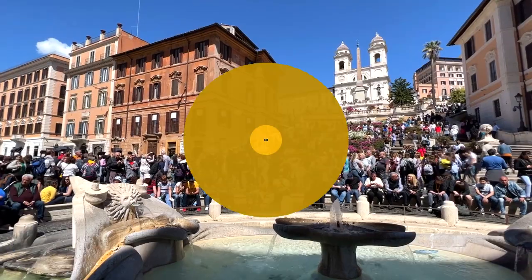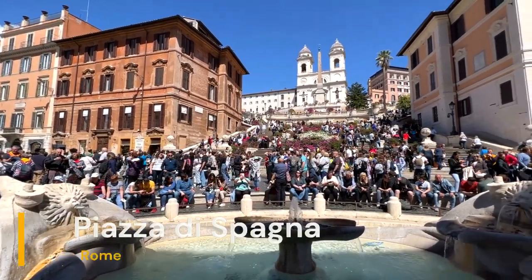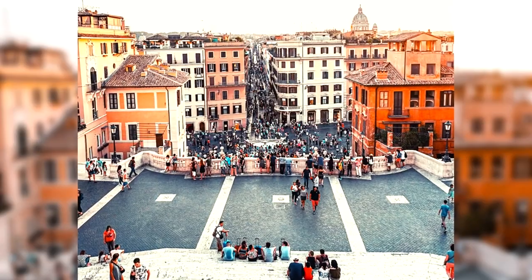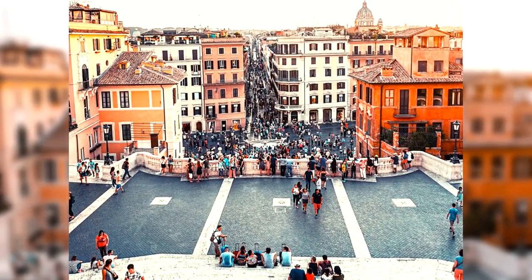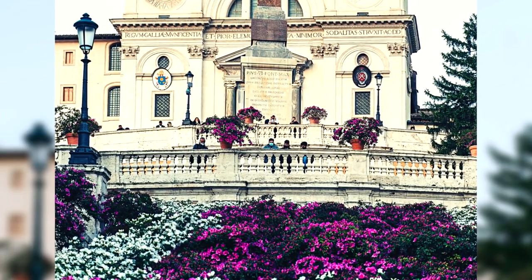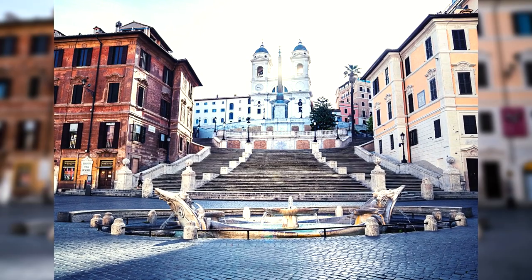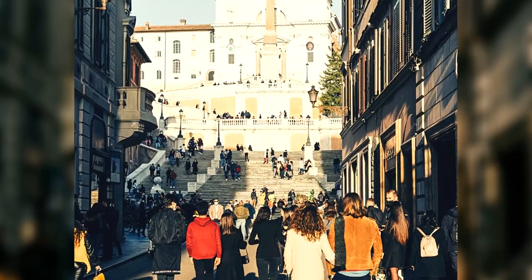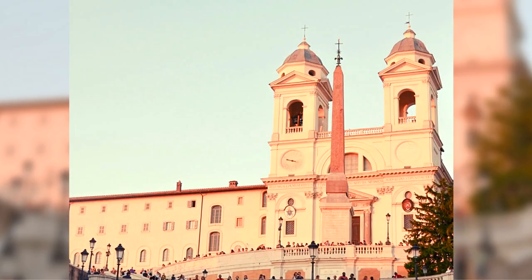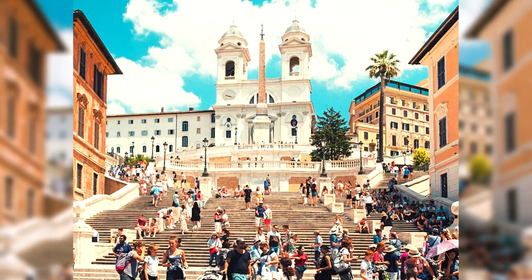Number 10. The Piazza di Spagna is a famous square. It is named after the Spanish Embassy to the Holy See, which is located nearby, and is one of the most iconic and visited landmarks in Rome. It is located at the bottom of a flight of steps leading up to the Trinità dei Monti Church. The steps are a popular gathering place for tourists and locals enjoying the sunshine and the views of the city. At the base of the steps is the Fontana della Barcaccia, designed by Pietro Bernini in the 17th century.